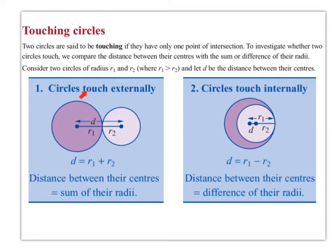So here's circle 1, circle 2. We can see that they touch at one point only and they touch externally. They are outside of each other. So R1 is from the centre to the point at which they touch, and R2 is from its centre to the point at which they touch. And adding these together gives us the distance between the centres. So D, the distance between the centres, is equal to R1 plus R2. The distance between their centres is equal to the sum of their radii.